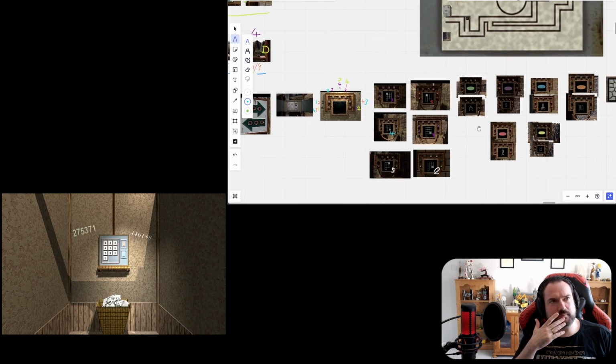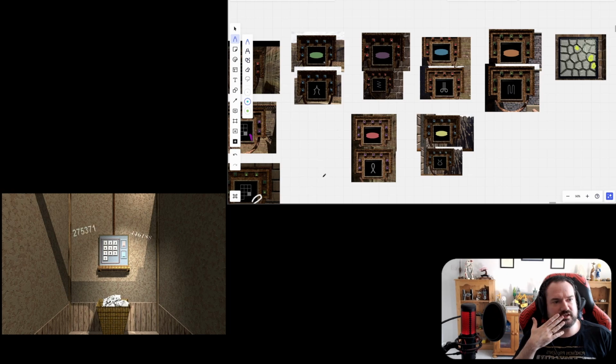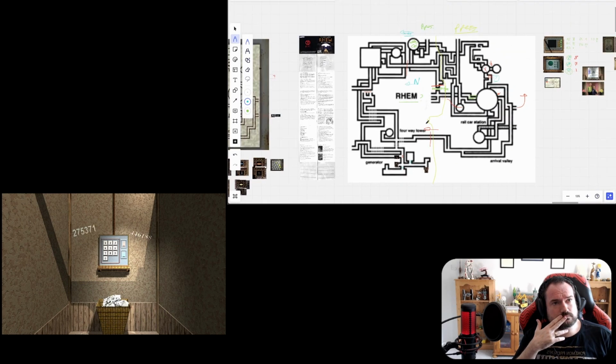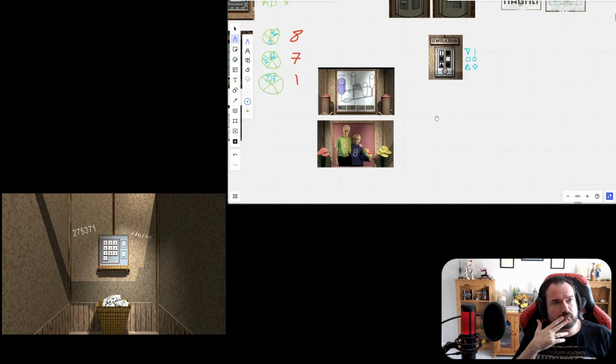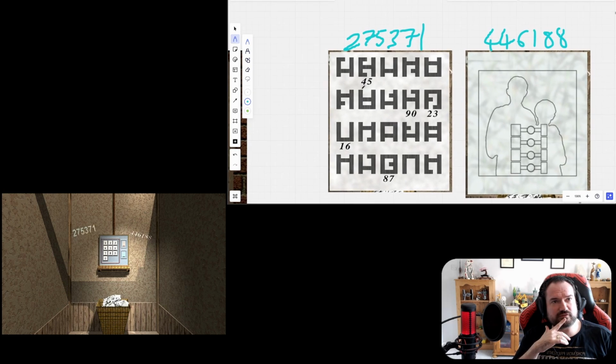Well, what order would they be in? Kind of hard to say. I mean, we also have 6 of these as well, and those could make a code if these colours could be translated into numbers somehow. Okay, and then we've got these, and then we have this. 45, 90, 23, 16, 87.